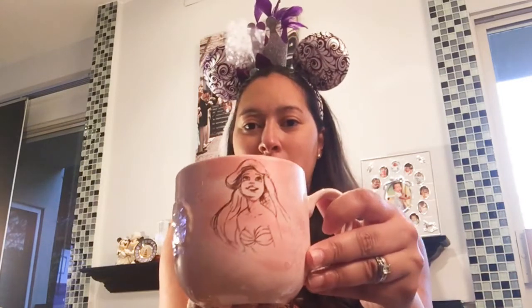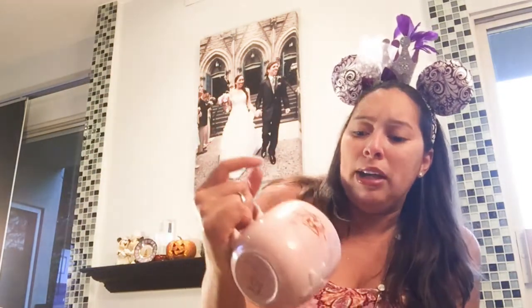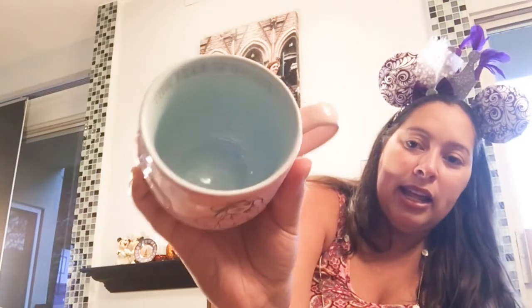Last but not least, for my Tokyo Disney trip, I saw this beautiful Ariel mug. You see Ariel right there. It's got the art of animation look once again. Both my best friend and I bought this because we both are big Ariel fans. You can see the seashell and the starfish embedded there. It's just a really beautiful mug. And inside it says the Year of Wishes. So once again, it's commemorating the 15 year anniversary. I thought this would be a really good keepsake to have, and I've enjoyed using it many times to drink tea. And that's everything from Tokyo Disneyland.